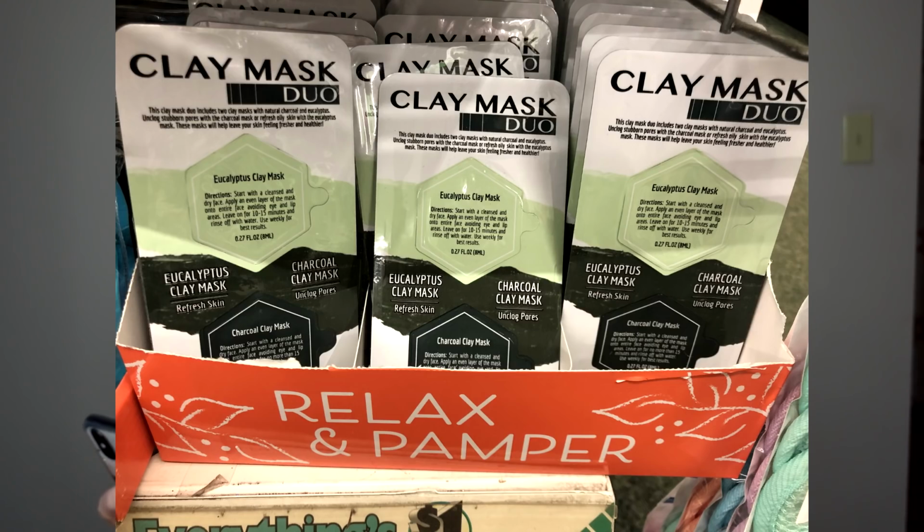These were kind of up front too. They had a section of bolero stuff and spa stuff next to or in the front, and I'm assuming it's because it was with some of the other Mother's Day stuff. And I've seen several people haul these clay mask duos. So one is the eucalyptus mask, and one is the charcoal clay.